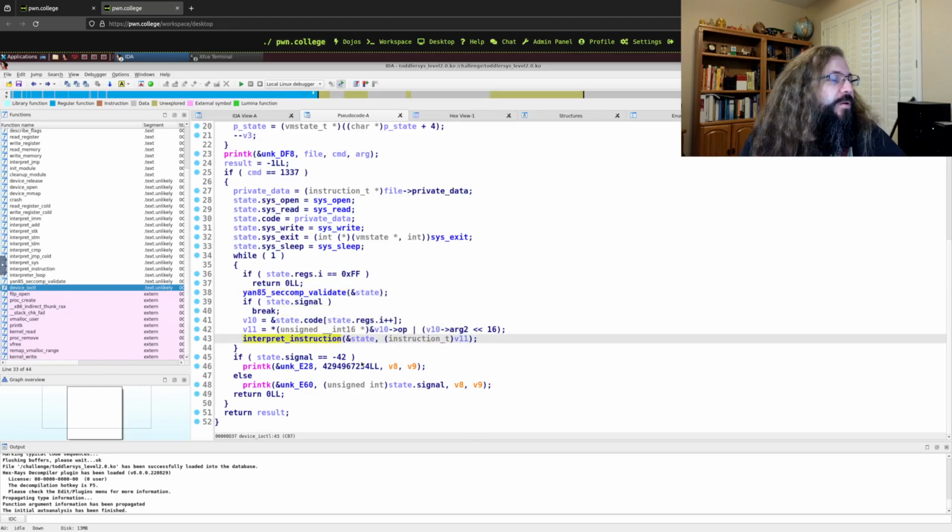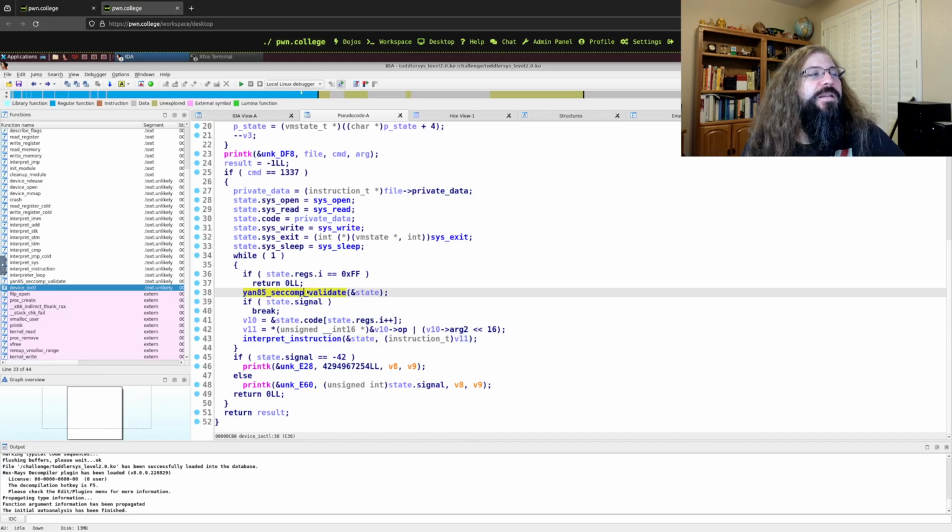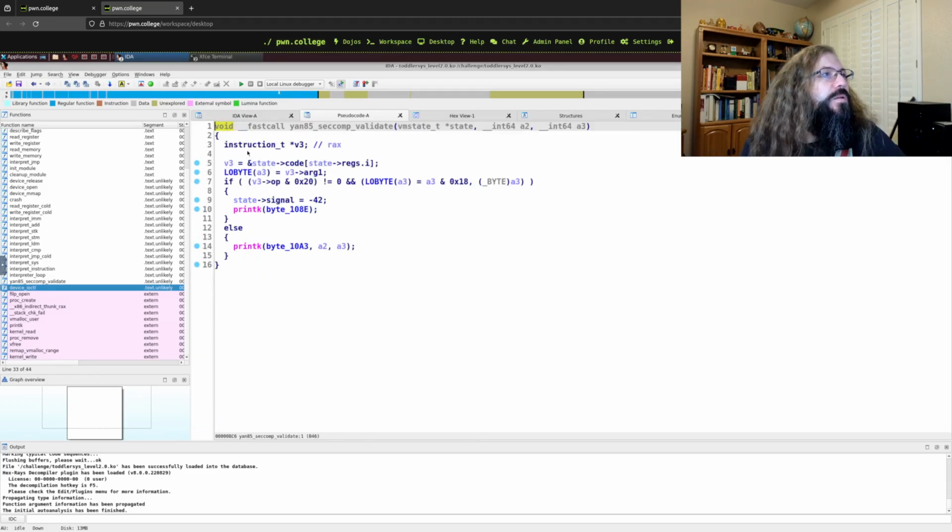So we already know how interpret instruction works. We have some idea, right? This is the VM interpreting the instruction, updating the state, and would loop around. So then the only thing we haven't looked at is this seccomp validate. Seccomp validate is going to grab the instruction T at the instruction pointer. It's going to take a look at the argument, and we are checking if this argument is hex 20.